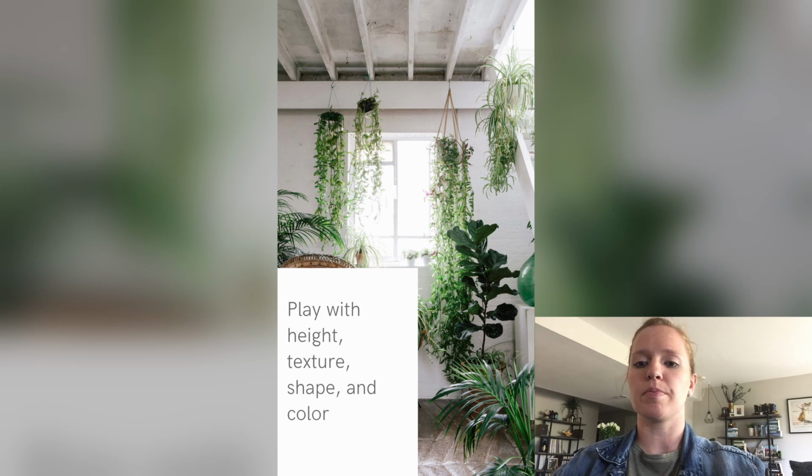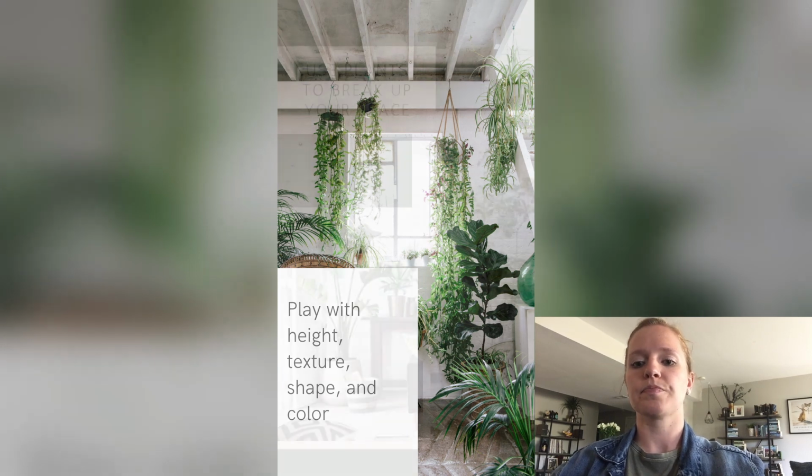Draw the eye up by placing big plants on higher shelves or using really tall, potted trees or plants. Or you could even place a little faux plant on your kitchen counter to bring in some color. That's a space that we typically don't bring as many plants into. Maybe your light is really limited, so that would be a great use of a faux plant there.